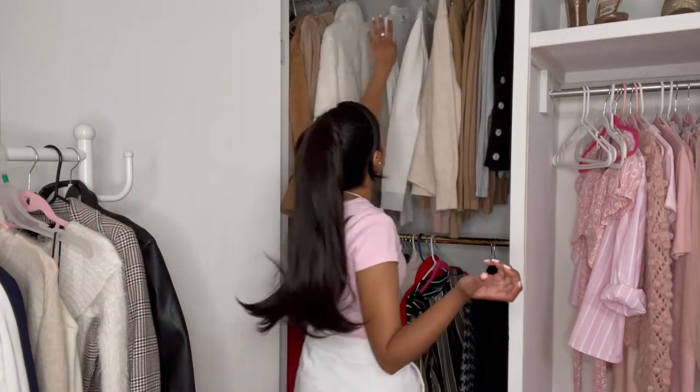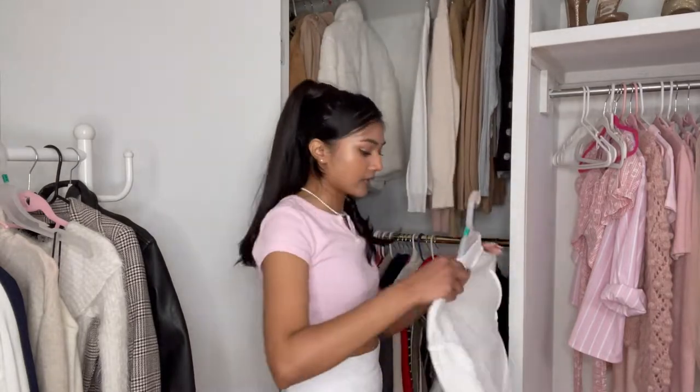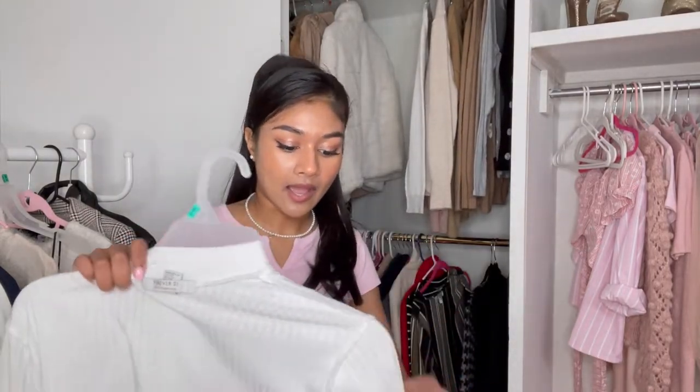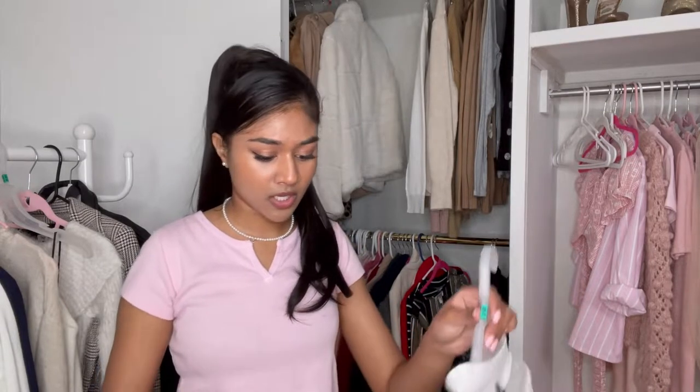This one, I like to layer underneath work stuff. It's pretty thin, but it's high neck. I like putting this under my blazers. So I think I'm gonna keep this one. We'll just put it in the work pile. Now we have another pile.